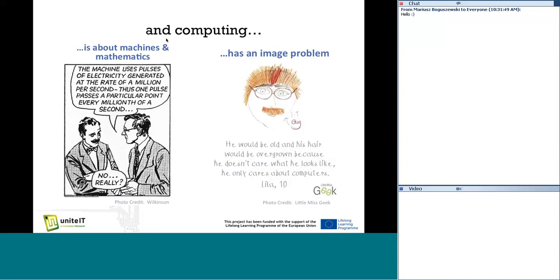And that's not the only thing. Computing also has an image problem. No, this guy sitting in a room, the picture of Zuckerberg in the dark, lonely. While girls are told to be social, boys can be independent, and they want the stereotype to stay. Girls should also be taking care of themselves, looking good. While this is not the case for the image of an IT guy.